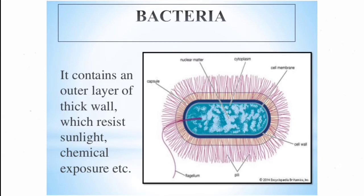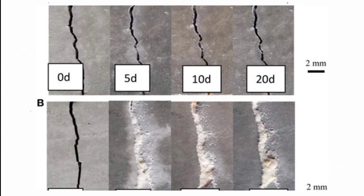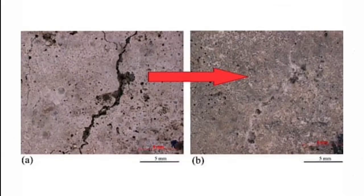It works on a very simple method. The working principle is that bacteria are added when mixing. Once the concrete gets hard, the bacteria will be in rest mode. If a crack happens, the bacteria will get automatically activated and produce limestone on the cracks, so the cracks will be filled with limestone. After the crack is completely filled with limestone, the bacteria will go into deactivate mode. That's all. It's called biological concrete or self-healing concrete.